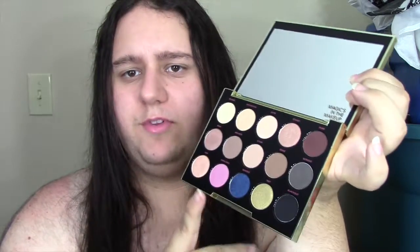You've got at least 4 or 5 mattes in here, a couple satins that are very close to matte. You have a lot of light, you've got your midtones, then you have a few little pops of fun. But I love this palette. I've used it a lot since I got it, and I don't buy backups of anything ever unless it's something that I know I go through, like a face primer.